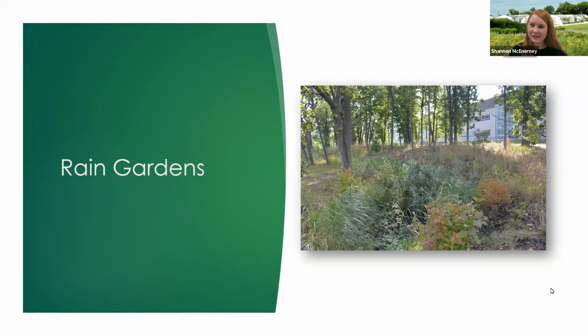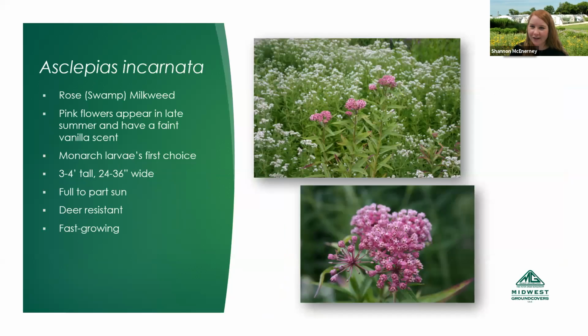So our first plant is Asclepias incarnata, and you guys probably were just waiting for the Asclepias. We couldn't give a native talk without talking about Asclepias, but we wanted to work it into the not as obvious section, like the pollinators. So Asclepias incarnata is a great plant for rain gardens. You can see the common name is swamp milkweed.